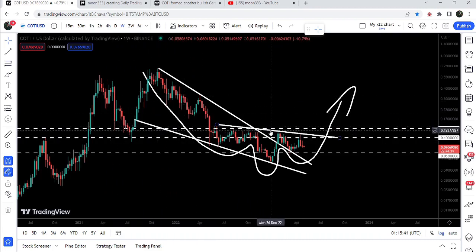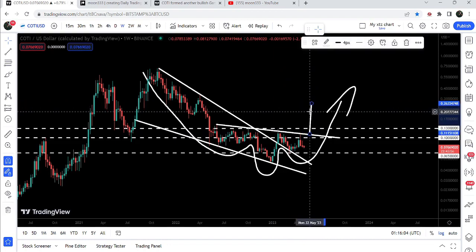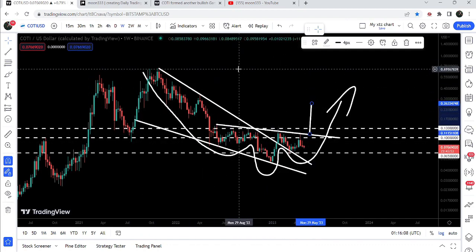Therefore, even after breaking out of this very big inverse head and shoulder pattern, the price line will still need to break out this resistance in order to continue its move to the upside. Now, if we take a look at the target for this inverse head and shoulder pattern, once the price line is able to break it out, the target can be here, approximately at 26 cents. And the final target for this huge breakout from this big falling wedge pattern is here at the top of the wedge, approximately at 70 cents.